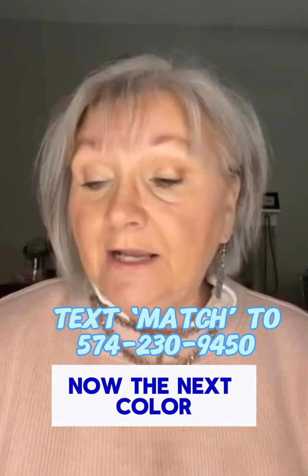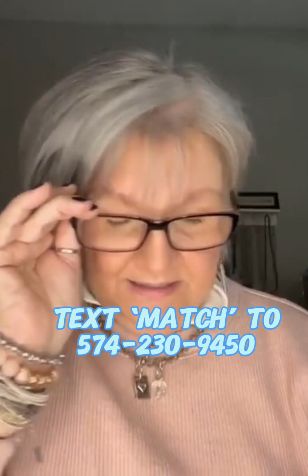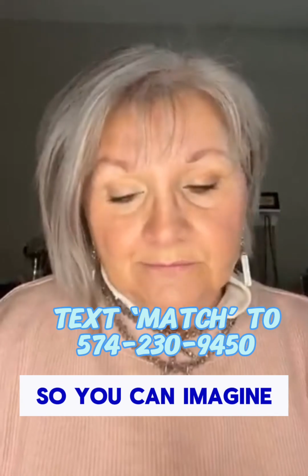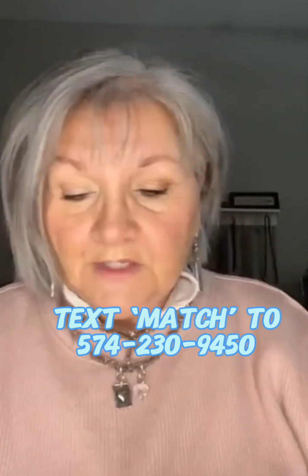Now, the next color, I can honestly tell you, I have never used this color before, and that was the reason I picked it. It is called Emerald City. So you can imagine, this is a green. Oh, oh. All right, it's also a shimmer.